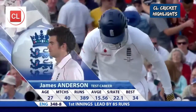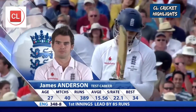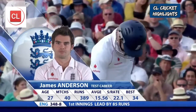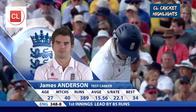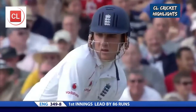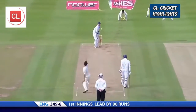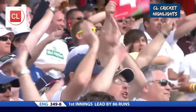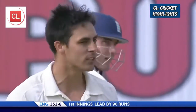Batting hero of Cardiff and the bowling hero of Edgbaston so far, James Anderson. 51 test innings without a naught. And getting excited about Anderson's batting. The shots are coming now. Down the ground from Broad, 4 more. And the words are coming as well.